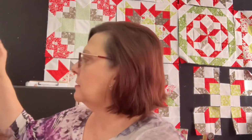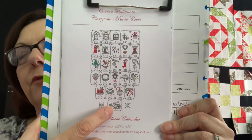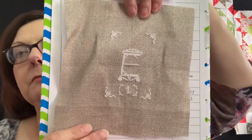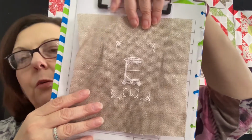So day number 1 of that pattern is something that I worked on yesterday. I don't remember if I've already shown this week or not, but I'm working on this one right here. That's the last one that I have besides the manger. The manger I'm going to do for next year. I got a good bit of it done last night. I already had the corners and then the number, and so I started adding the little, I don't know what it is. Like number 2 is a bird cage. I guess it's a lantern.